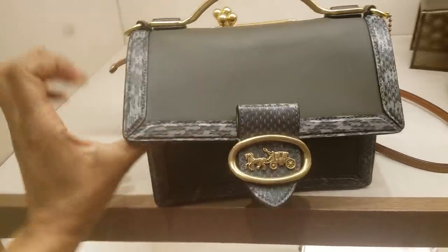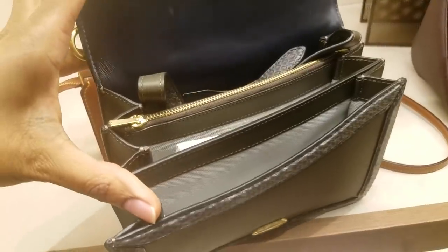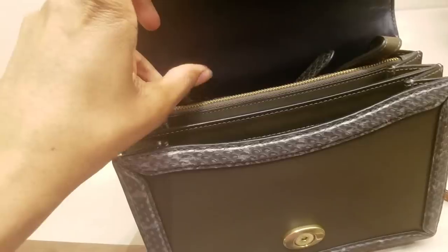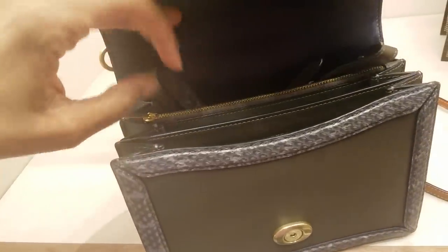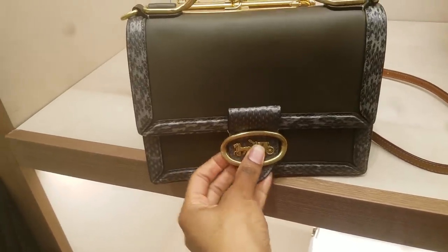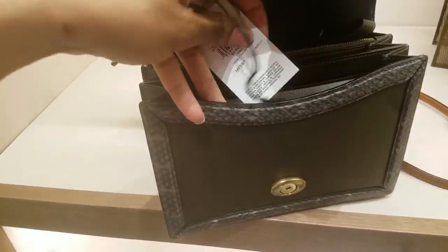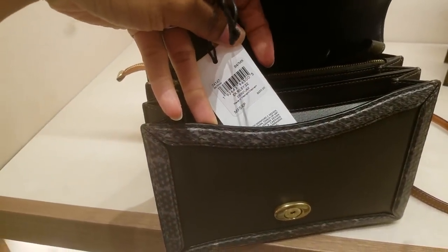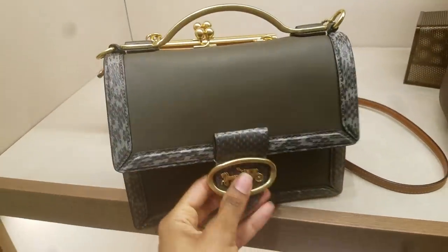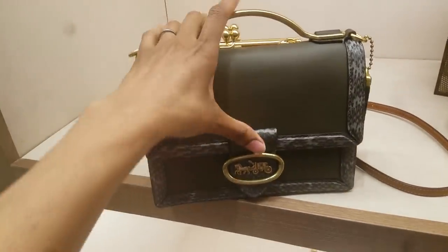Here's one of the reasons why I love it so much. Navy interior. Look at this thing. Gorgeous. The long strap is snakeskin. Awesome. I think this is like $6.95 or something. I'm sorry about the tag. Oh, I do remember what the tag is. I already looked at this bag. Here's the tag. $6.90, $6.50. Yeah, I'm gonna need this. Moss. That's moss snakeskin. This is probably going to be the one that I purchase because I do want one of these.